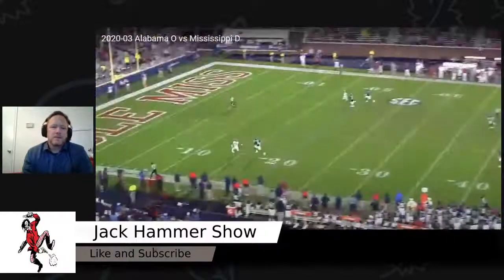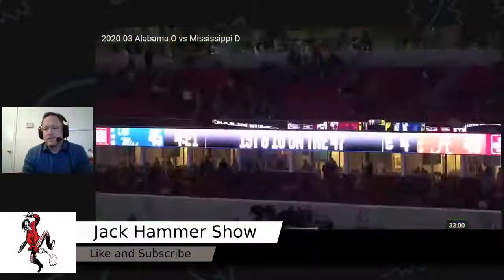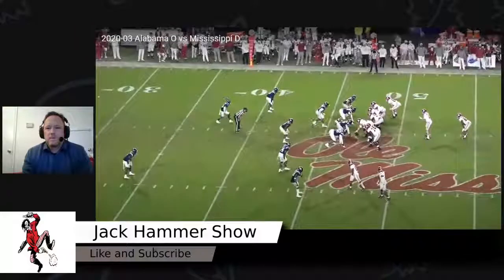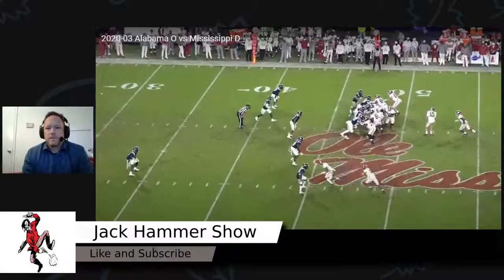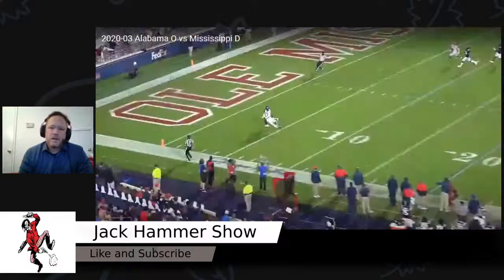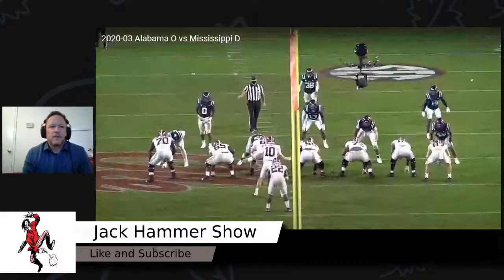I'll be honest with you. If this is Justin Fields throwing, this ball's out in front of him. He's got a better arm. He's got a stronger arm. And this is one that, with better coverage, who knows what happens? But you're not going to see him throw the ball any further than that.